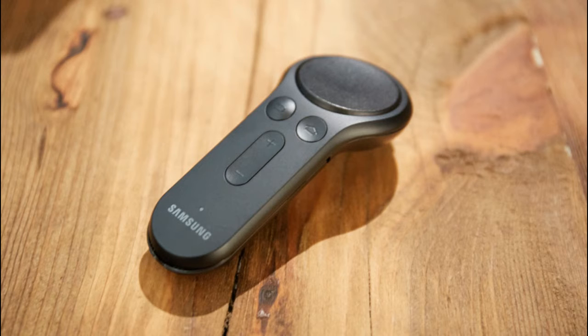It's got a touchpad for navigation and a trigger for blasting aliens or clicking on menus, as well as some spatial awareness. The Gear VR controller runs on Bluetooth, and Samsung claims you will get nearly 30 to 40 days of use out of the 2 AA batteries inside, provided you only play about 2 hours a day. The controller will ship with all new Gear VR headsets, but Samsung promises a version sold independently for current Gear VR owners who want to upgrade.